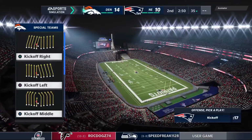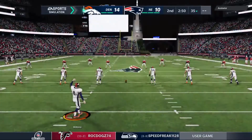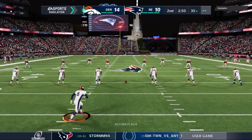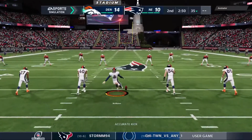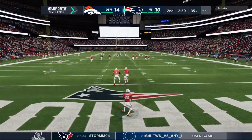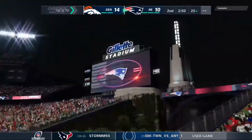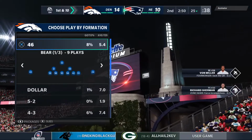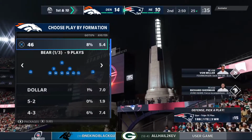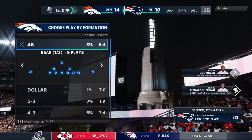Extra point from McManus is good. And the lead is now 14-10. The kickoff for Denver. After the touchdown, here's McManus now to kick it away. And no return on this one as the fair catch is signaled for and taken. The Patriots take over 1st and 10 at their own 25-yard line.